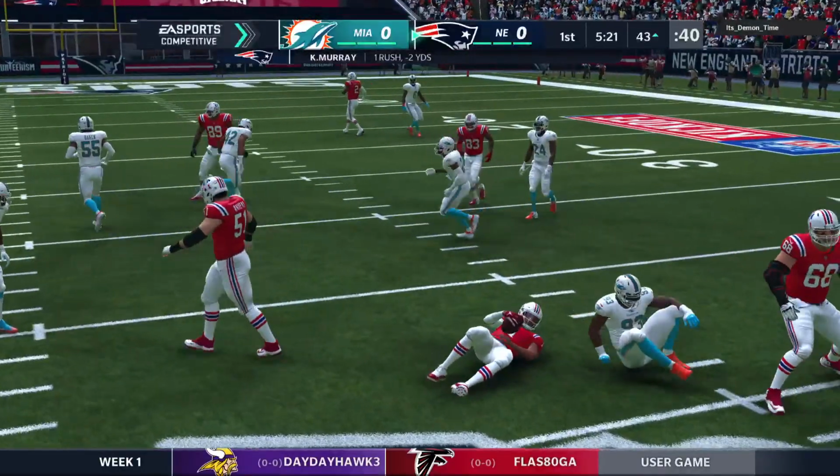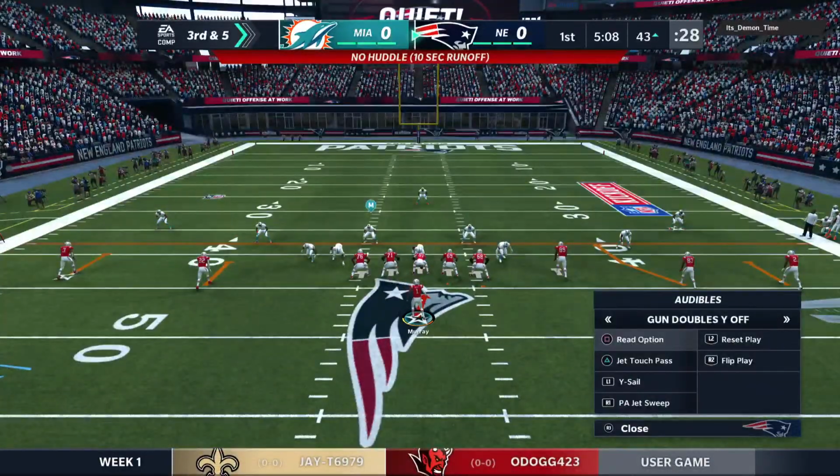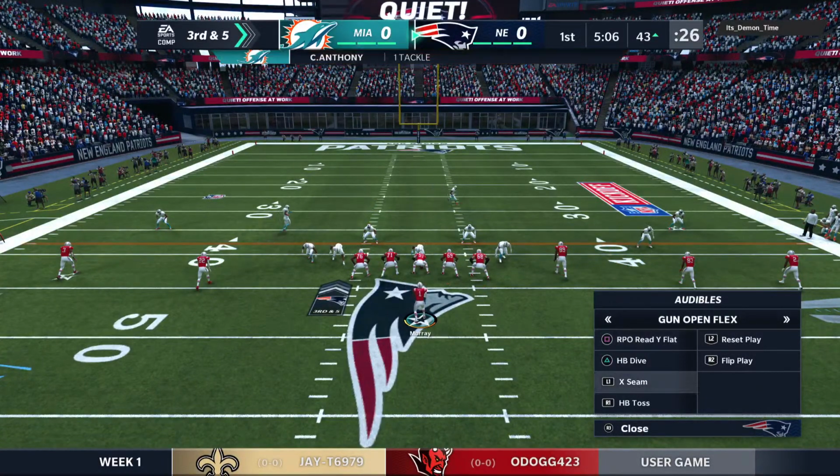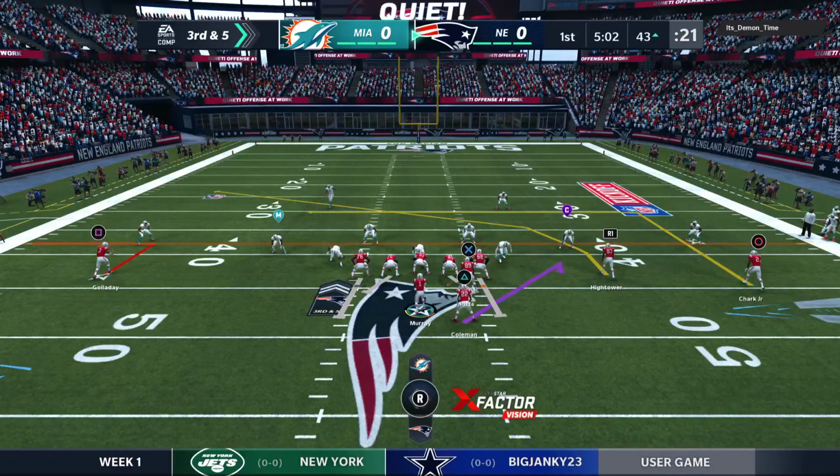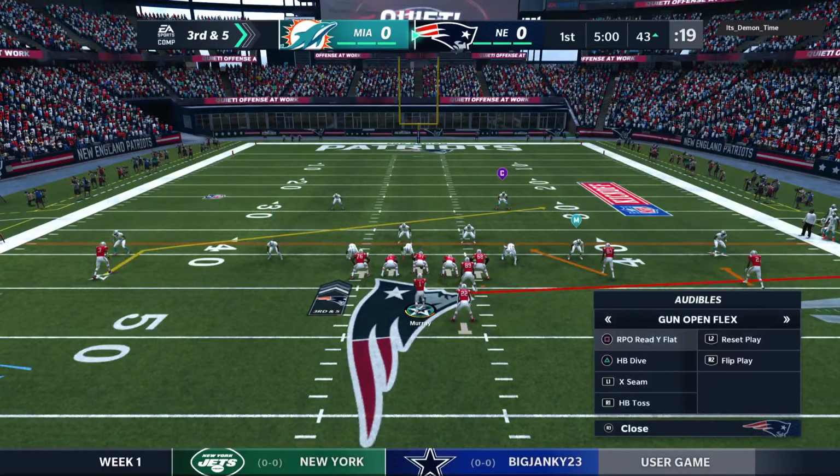And they went the wrong way there, losing yardage back at the 43-yard line. It'll go down as a 2-yard loss, and it brings up a 3rd down. 2 yards. It's 3rd down and 5.